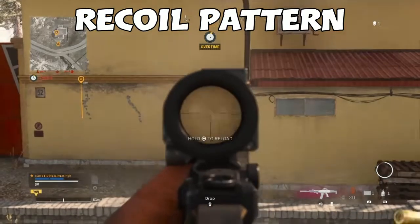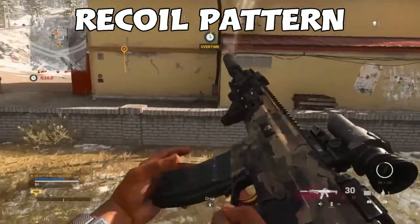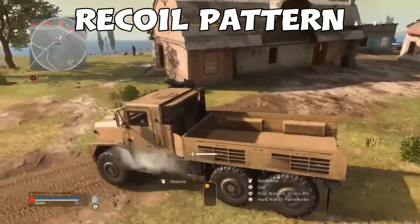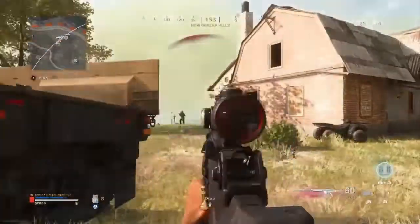So I can already say that the Kilo recoil pattern is a lot easier to control. I feel like it's only because it kind of stabilizes on the last 20 shots. So the Kilo kind of wins this one.